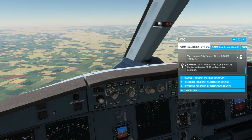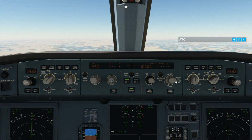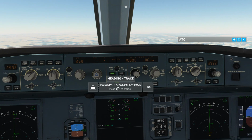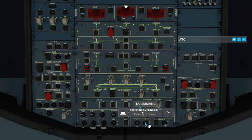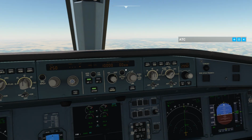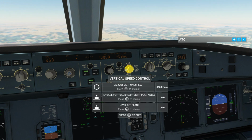And we're gonna start descending here since we're at 10,000. Grab a two. Whoops. There we go. Start at -600. So that means, you know what that means, we need to turn on the fasten seatbelt sign. No smoking stays on. And we shall start descending. Where are we not descending yet? Okay, there we go. Awesome.